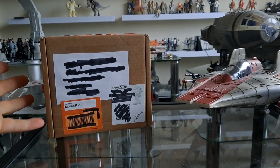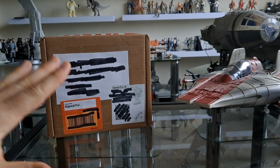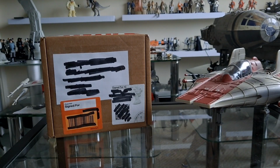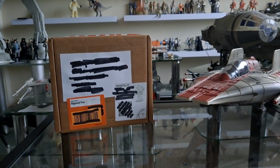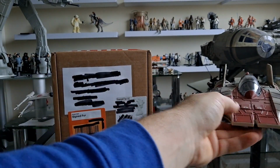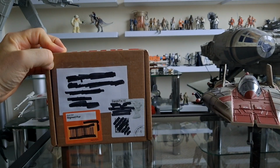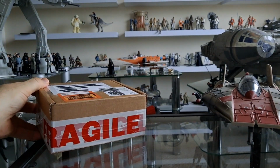But this was in the post yesterday, and I was like, oh, Daniel, I wasn't expecting it so soon. I said, what about the money? He said, yeah, no, don't worry about it. I know you're good for it, mate. But I can't remember what is in here. I know that there's a couple of droids, and I think a few figures. I won't say any more than that. I think I know, but there might be a few surprises is what I mean. He's sort of a mystical man. So, yeah, thank you, Daniel, for sending this so soon.